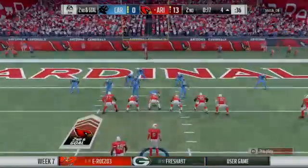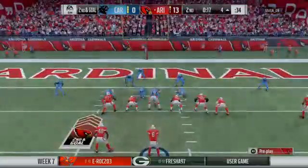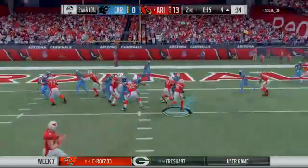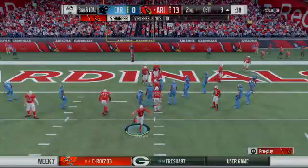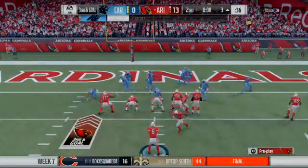Shift together here from the D-line. From the 4, it's 2nd and goal. And he will push his way forward down to about the 3-yard line. Calling a gain of a yard as they get a little bit closer here.